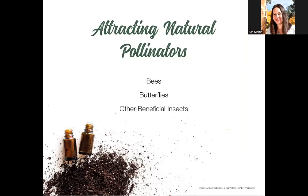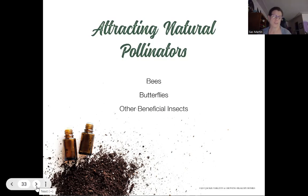Attracting natural pollinators. Bees, butterflies, and other beneficial insects. You can spray different essential oils in and around. You can even make little cork diffusers or fun little things. Oh, that would be a really fun little craft to do. Make garden diffusers to attract these insects. Kathy, I think you just set yourself up for something to do with your daycare kids this summer.